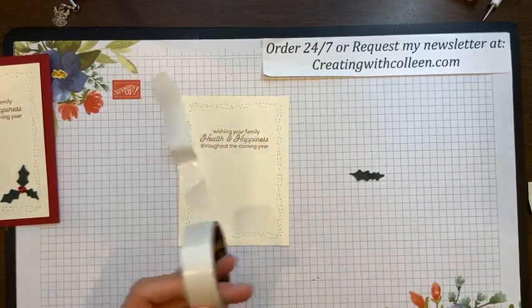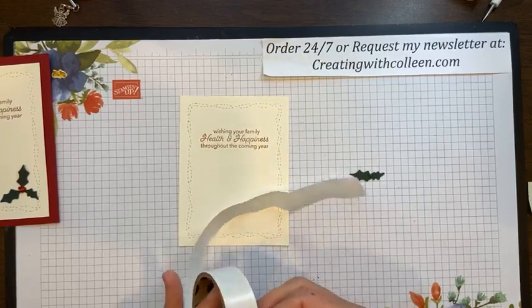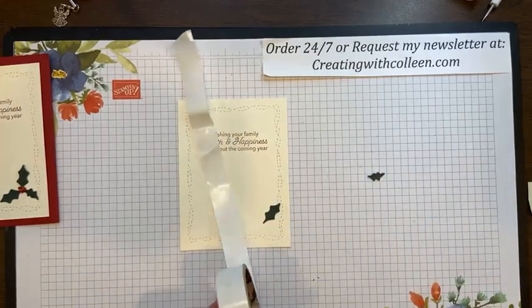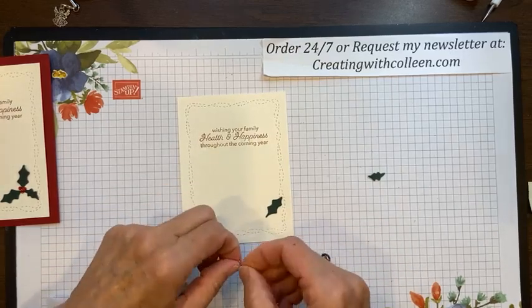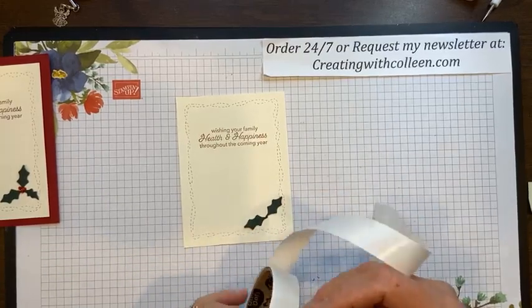So now I'm going to take the glue dots. I think they were probably the easiest to work with. And I should not have trimmed my nails this morning because I got short little nails. So I will put my holly on here. And then this little guy, let me see.